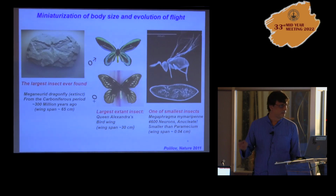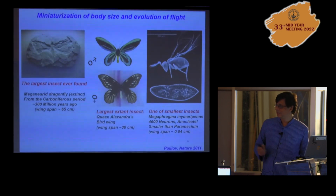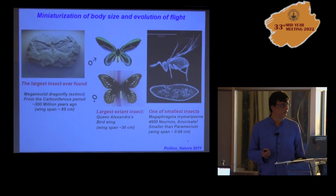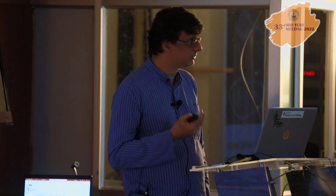These wings are feathery, but at these scales, a feather is just like a paddle, and it is able to fly. And in fact, we are beginning to study not Megaphragma, but insects of this size, because it's just fascinating.